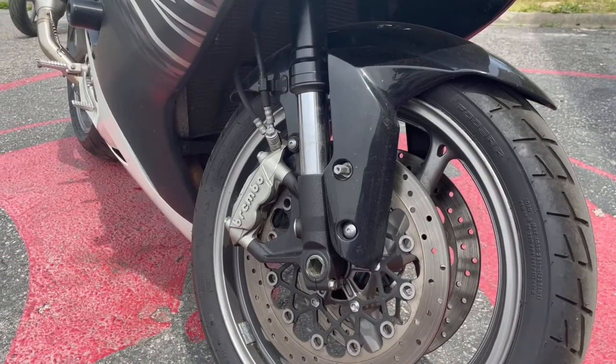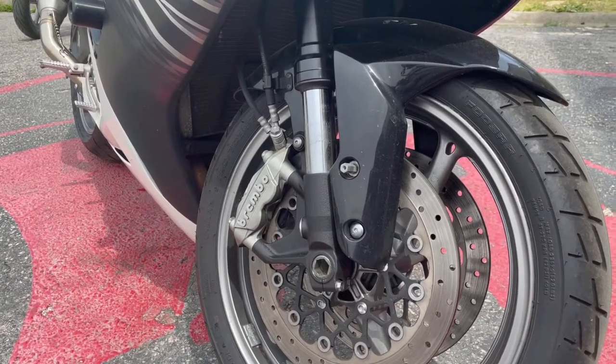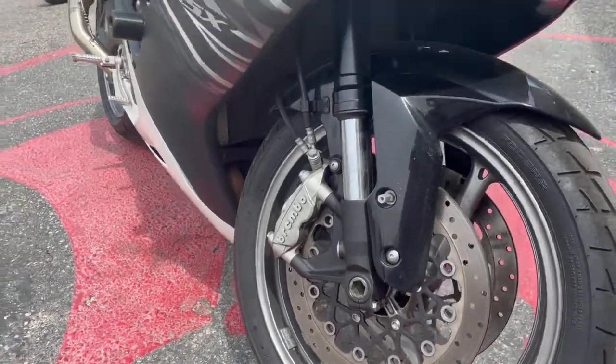Also, definitely got to shout out those Brembo brakes. Love those Brembo brakes. Definitely, of course, on the Suzuki Gsx-R.